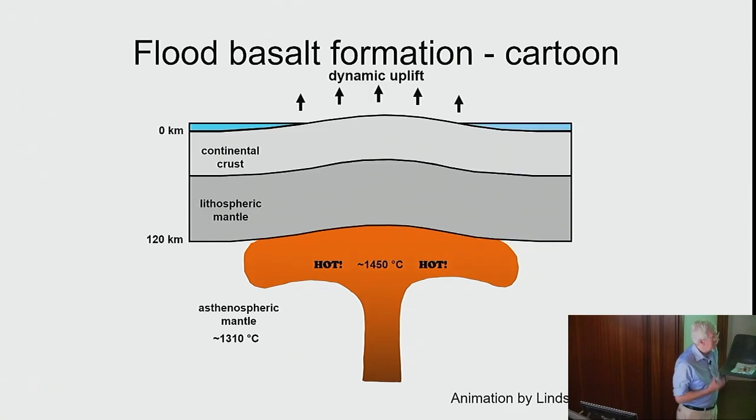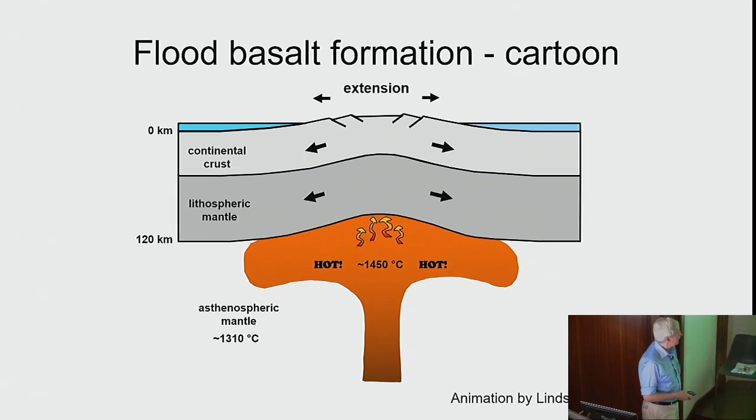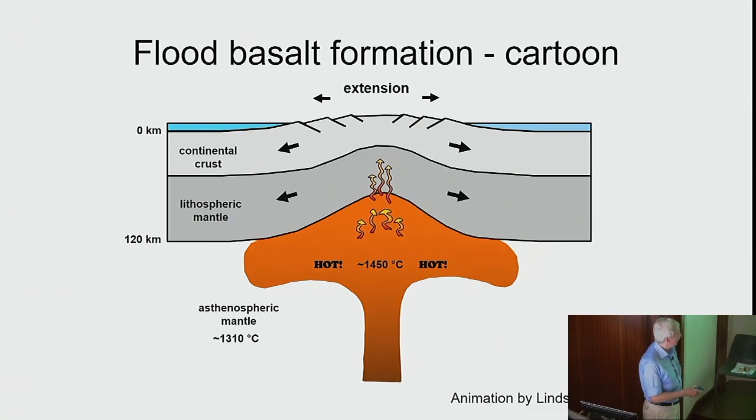Of course, that causes buoyant uplift because it's less dense. So typically you're uplifted close to or just above sea level. And that's why at the bottom of flood basalts you often find lacustrine deposits, or terrestrial deposits even, because the area's been uplifted. And then if you rift there, then of course you allow some melt to start to form as it decompresses. As you rift more, it decompresses more, and you get yet more uplift.